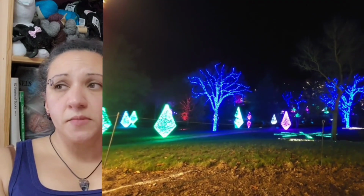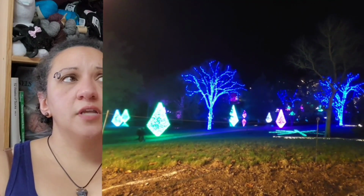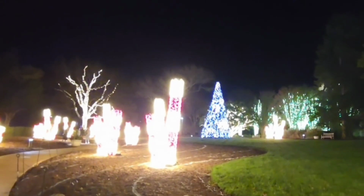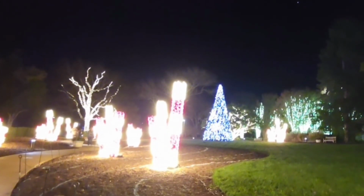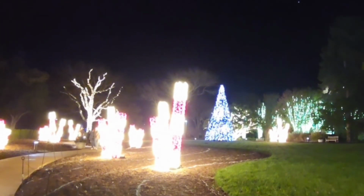But yeah, the lights were really pretty for that. And then inside the home, they had a whole bunch of Christmas trees, and the person who was decorating the home did the Christmas trees for the Obamas, under the Obama administration. So they had a whole lot of information about that going on there. I don't think I took any photos of that.